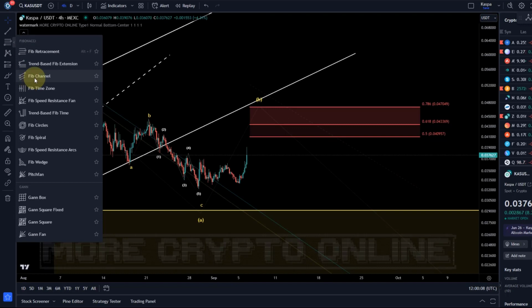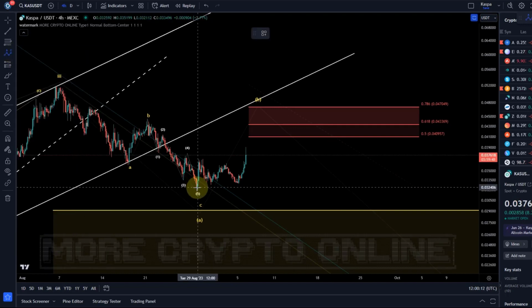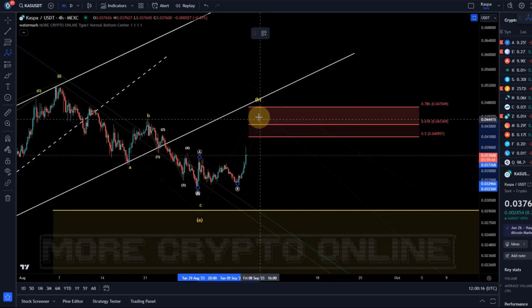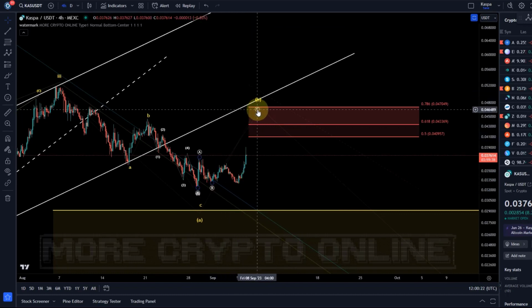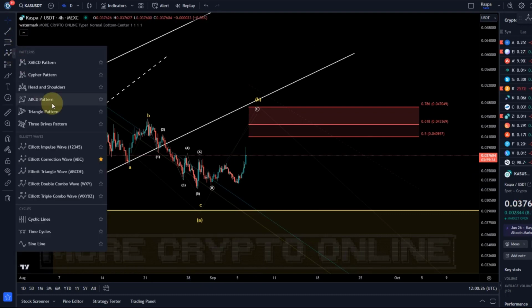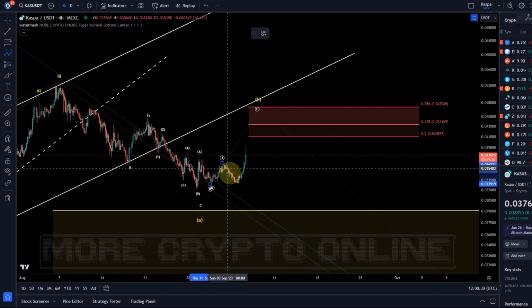The B wave would unfold as an ABC structure. So the move up initially could have been an A wave, then a B wave down, and a C wave up. Whereas actually the B wave probably sits here. And then this could already be the C wave unfolding, where we are looking for a 5-wave move. So here this could have been a wave 1, a wave 2.